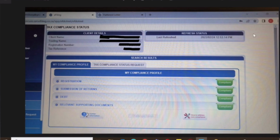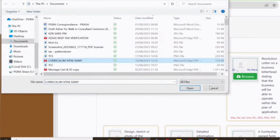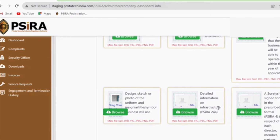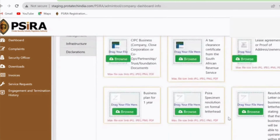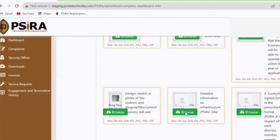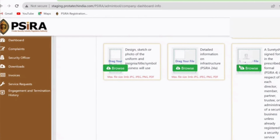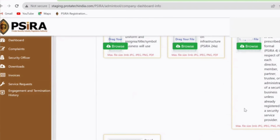The next document will be your business plan for 1 year. It doesn't have to be a long document as long as it's more than 2 pages. You can also submit your business profile instead of the business plan. And then here on the detailed information on infrastructure, that is the CIRA 24 that I showed you, where you'll be asked questions about your office. You will upload it here. And then the suretyship form, I did show you up here as well. That will be the form you downloaded and should be initialed by yourself and the witnesses. You will upload it here as well.